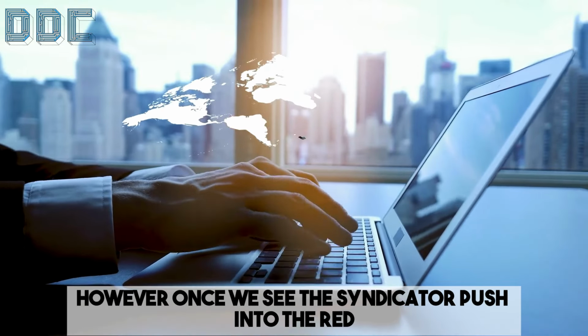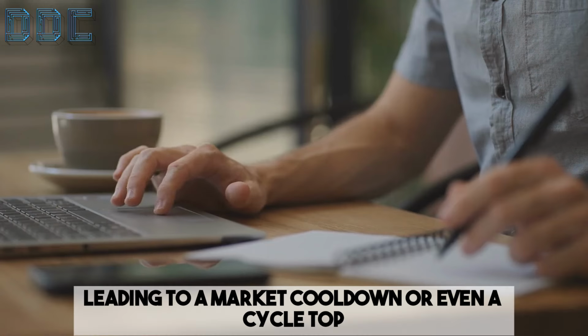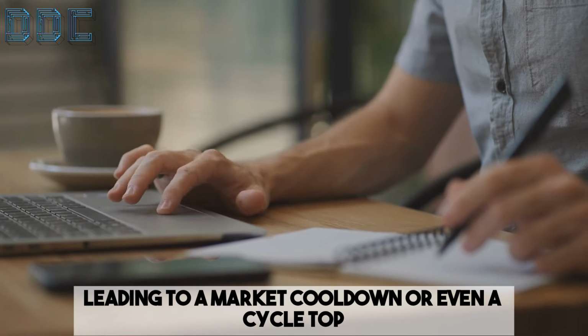However, once we see this indicator push into the red, that's a warning sign. It means miner selling pressure could soon outweigh demand, leading to a market cool down or even a cycle top.